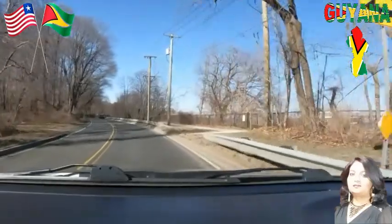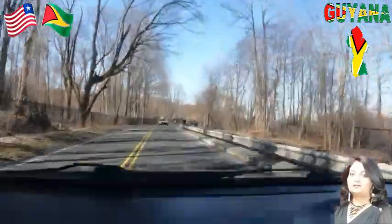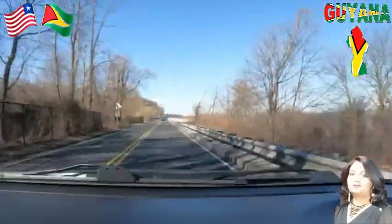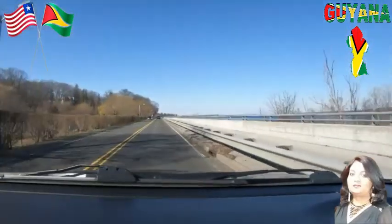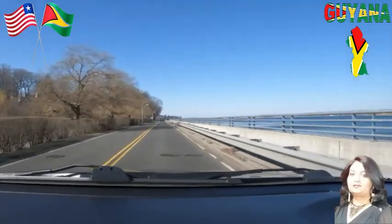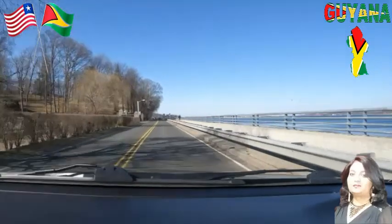Ocean. And there's a nice boardwalk over there too. We have these beautiful tracks here that you could exercise. There's so many different things in Long Island, so many different places that you could come and have a nice outing. Look at that ocean over there. Look how beautiful that is. The scenery is so beautiful.